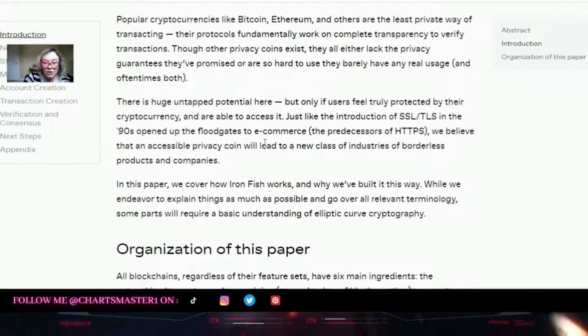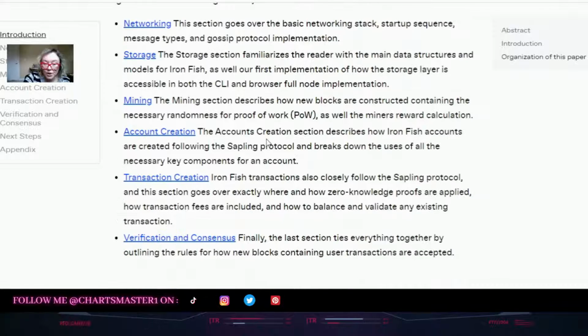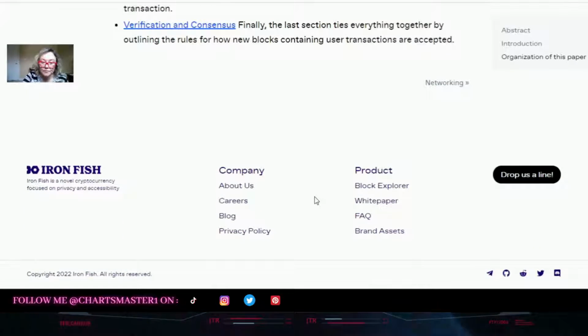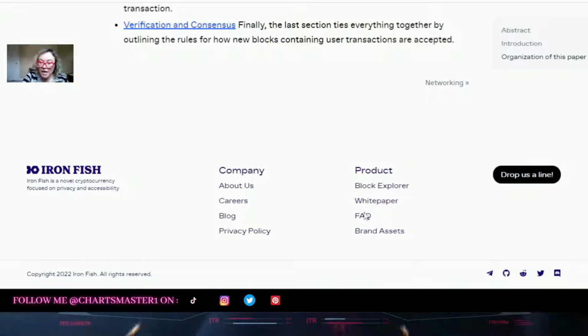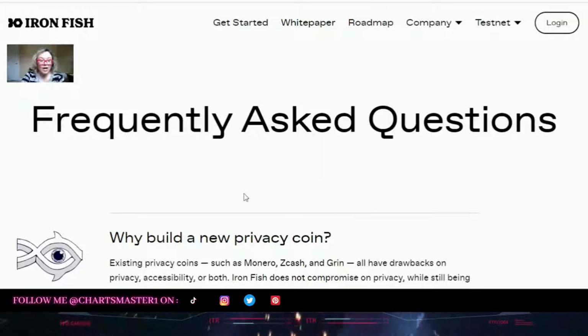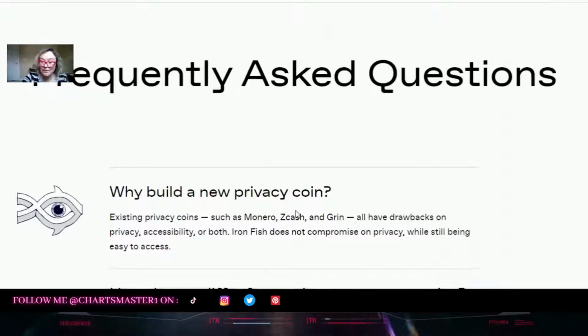And they go on with an introduction, organization of the paper, the networking, storage, mining, account creation, transaction creation. We have briefly gone into it. They have the products. Let's look at the FAQs, which I'm sure you guys also should read. Why build a new privacy coin? Existing privacy coins such as Monero, Zcash, and Grin all have drawbacks, so they are creating a new one.